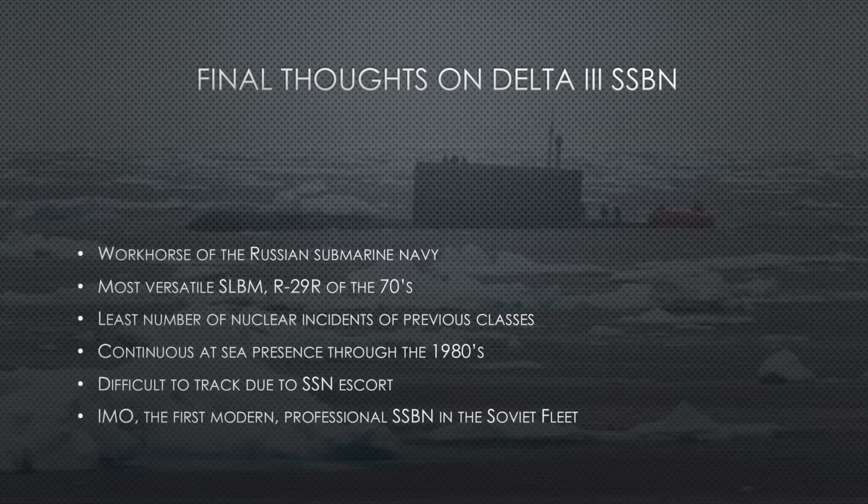So in my opinion, this is the first modern professional ballistic missile submarine of the submarine fleet. That is my conclusion. This is what I think. The Delta III brings in a new era of professionalism and deployment capability to Russia. And I have to give my hats off to them. They finally got it. This is their Trident submarine. Obviously it's not as good as the Trident, but this is their evolutionary Trident step.